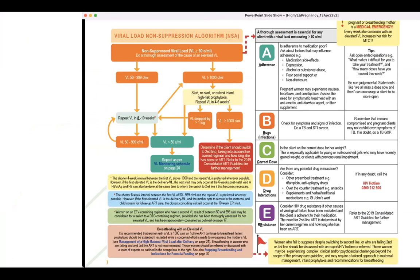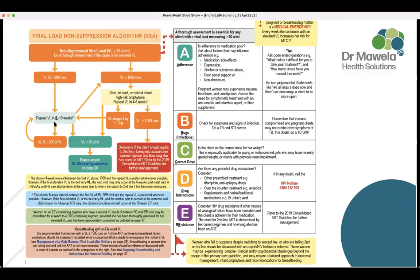And then lastly, the GeneXpert colleagues, let us make sure that we do a GeneXpert on all pregnant HIV positive mothers. All of them qualify for a GeneXpert.